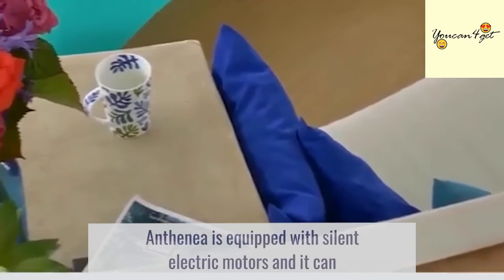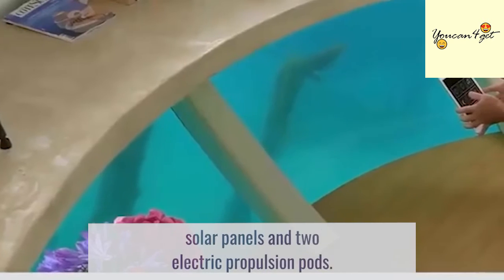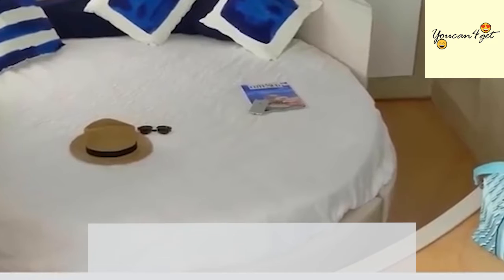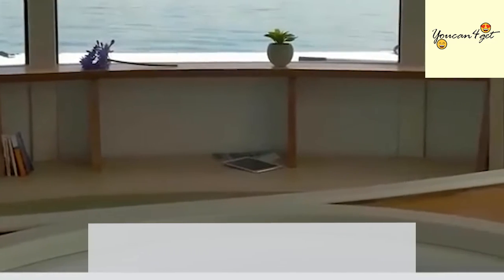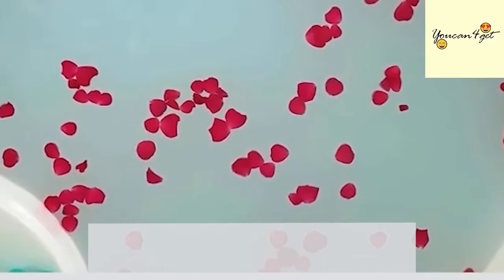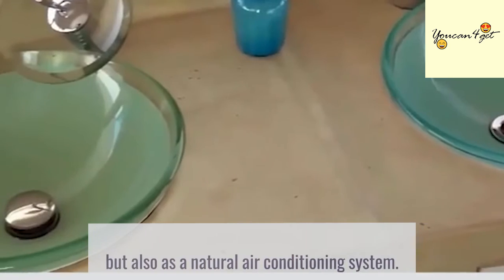Antennia is equipped with silent electric motors, and it can stay afloat indefinitely due to its 5 south-facing solar panels and 2 electric propulsion pods. Specifically dome-shaped, Antennia is designed to follow the sun's rays. Its central well not only serves as an undersea observatory, but also as a natural air conditioning system.